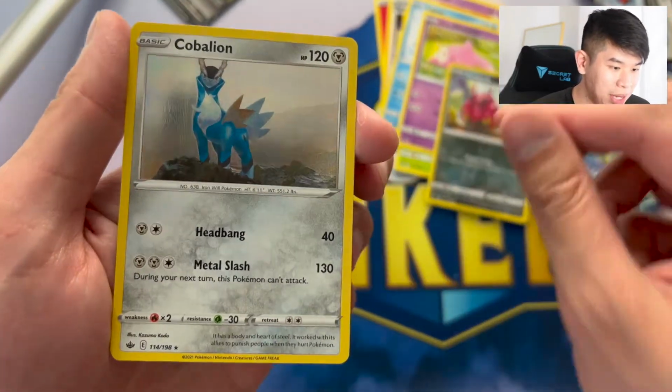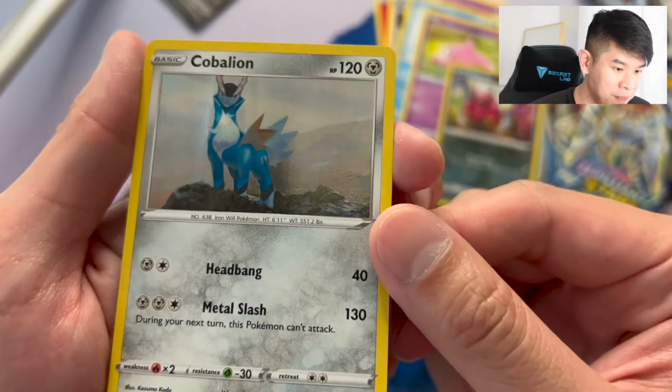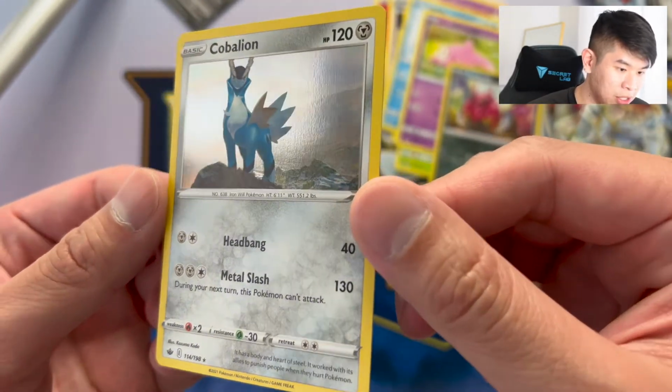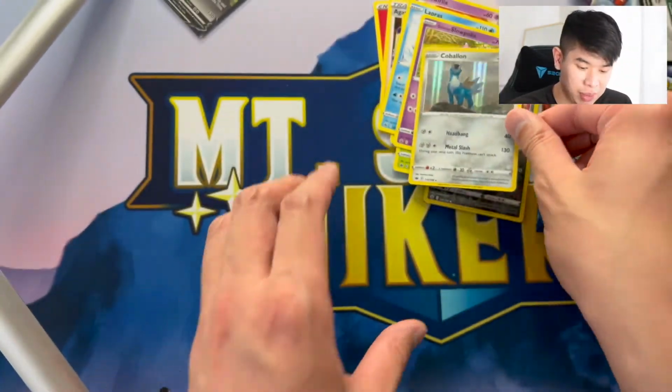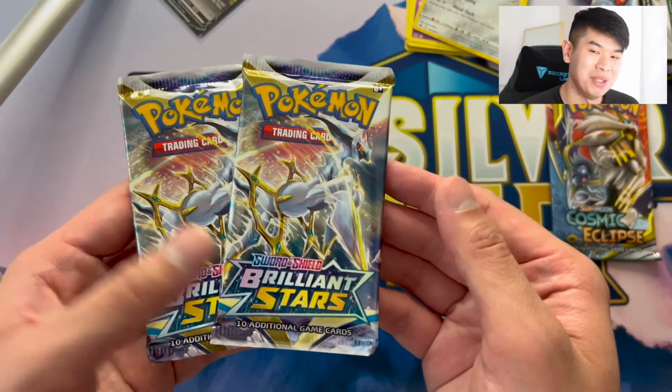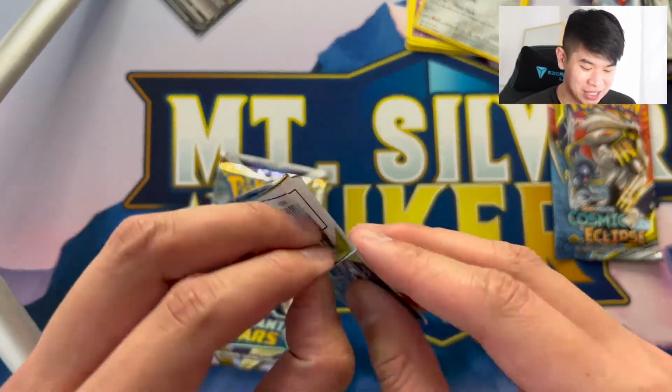Actually, the background's not that bad because it's a steel-type Pokemon, so that metal energy blends right into the gray, silver background. We have that. Now we have 2 packs of Brilliant Stars. Let's see what we have in these packs.